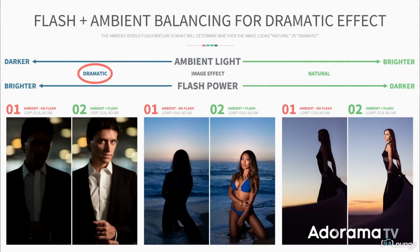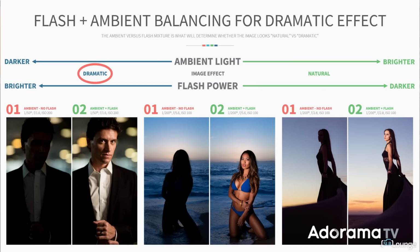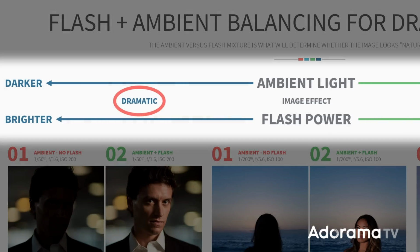First, let's reference a couple of slides. These are actually from Lighting 1 and Lighting 2, from our SLR Lounge workshops. I want you guys to internalize this slide; you can screenshot it, do whatever you'd like. What you see here is when we're balancing Flash for dramatic effect, so we want that poppy look, the ambient exposure is pulled down. If you look on this little sliding scale, we go to the left, we pull our ambient light down, and we bring our flash power up. That's all we're really saying here.